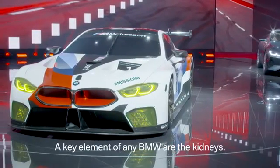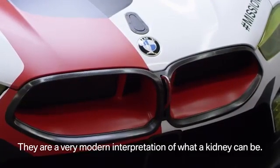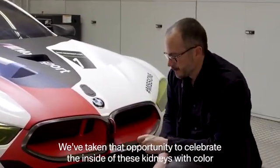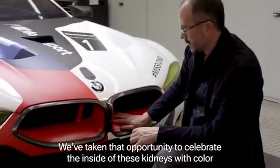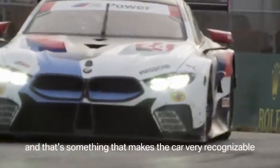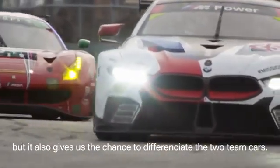A key element of any BMW are the kidneys. I think they're a very modern interpretation of what a kidney can be. And we've taken that opportunity to celebrate really the inside of these kidneys with color. And that's something that makes the car very recognizable, but it also gives us a chance to differentiate the two team cars.